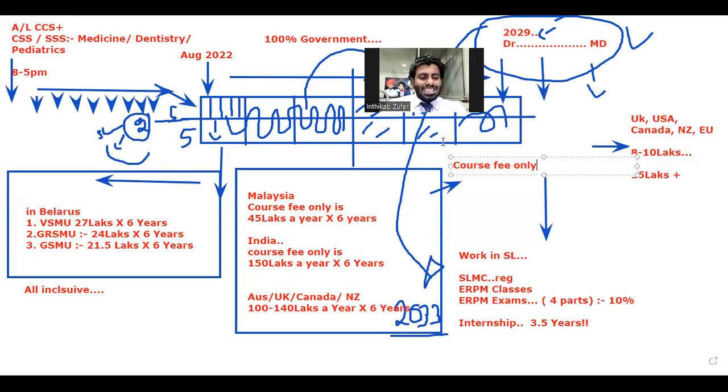Every university has entrance exams. This university has an entrance exam, which we have already started. If you are very keen to go into these universities, I would request you to contact your counselors immediately so that you will enter the university for August.